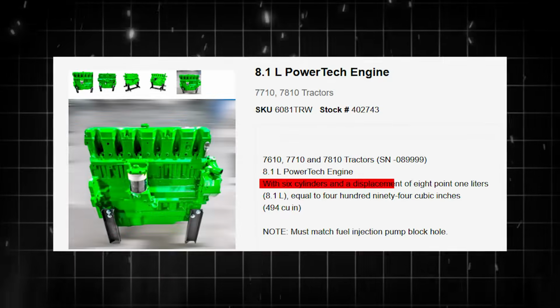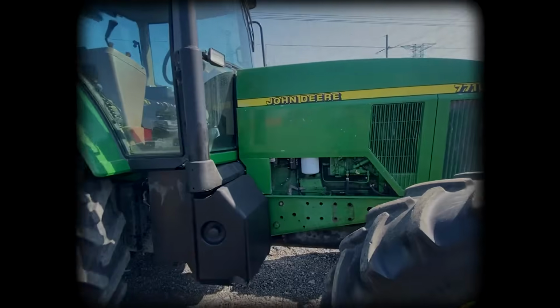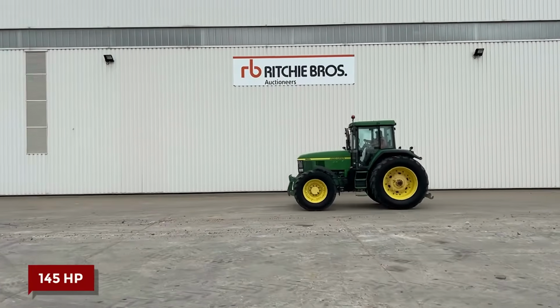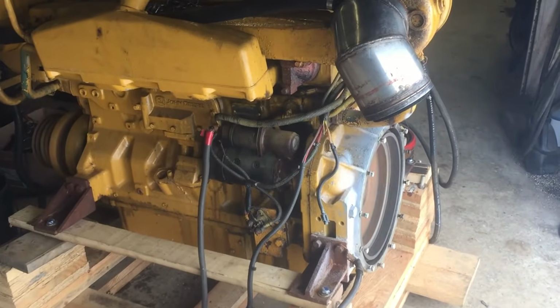With 6 cylinders and a displacement of 8.1 liters, equal to 494 cubic inches, it struck a careful balance between torque, temperature control, and component longevity. Rated output reached 145 horsepower, with peak torque approaching 535 pound-feet. But these numbers only told part of the story.